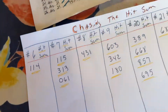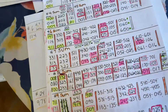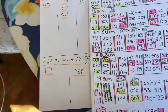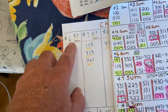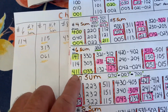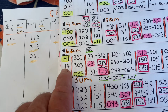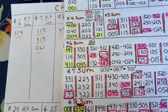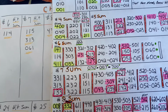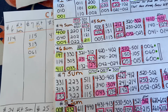I got all these off the chasing the sum, off of my sum chart here, and I'll show you. These numbers have never come up before. For instance, the number 6 sum, 114, we have right here. If you look, you'll see the 6 sum on my chart I've been keeping up with. 114 has not shown up in the past, and the number 6 sum is past due. That is one of the reasons how we come up with that number.